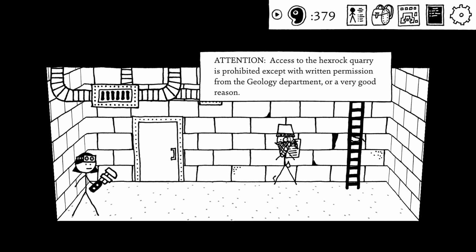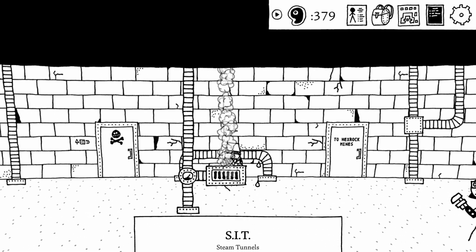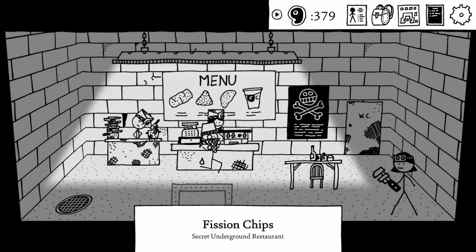Attention! Access to the Hex Rock Quarry is prohibited except with written permission from the Geology Department, or a very good reason. To the Hex Rock Mines... Let's see, translate. The code reads, try ordering stuffed pepper style. Oh, a secret menu item.